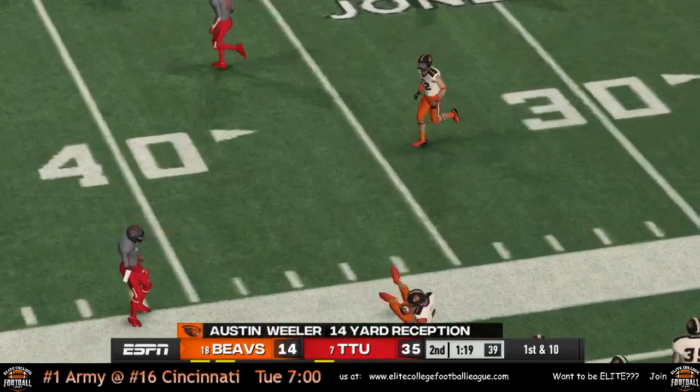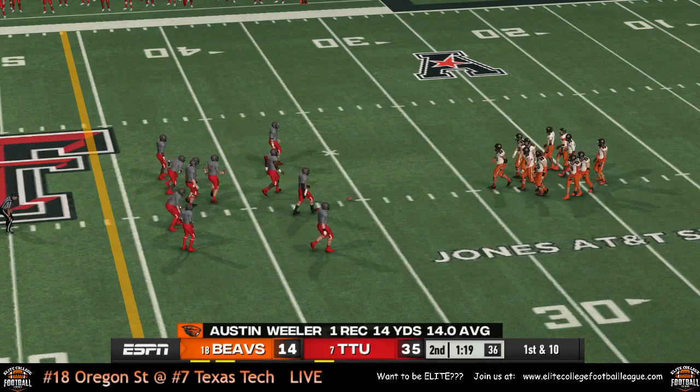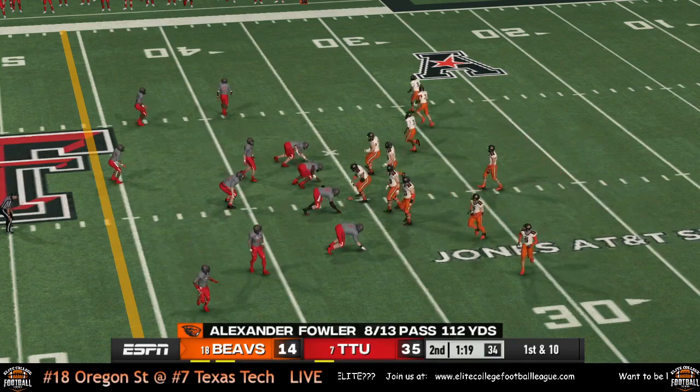It's caught. First down, and he's out of bounds. I credit the quarterback on that pass. He made a great read and delivered a very nice pass for the first down.